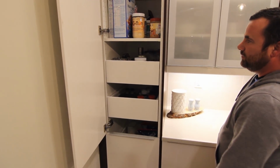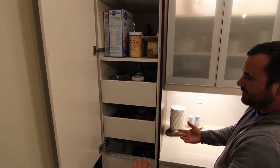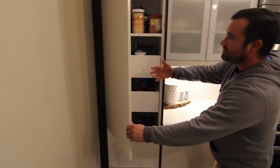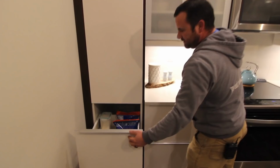Same with the pantry. Fancy no-handle door with a little pop button unit there. I like drawers in the pantry, but if the price is not in your budget, then just throw some shelves in there. Not a big deal. You can have pantries with full doors where these 2 would be doors, or you can have the drawers in there as well.